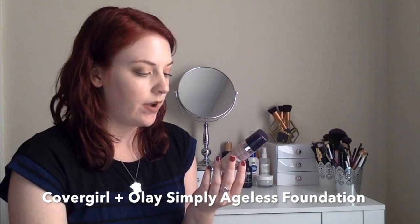So that's it for skincare, just the one item this month. The rest is makeup. But this is the CoverGirl and Olay Simply Ageless 3-in-1 Liquid Foundation. Basically, this is more or less a CC cream. It's not super full coverage foundation or anything by any means.